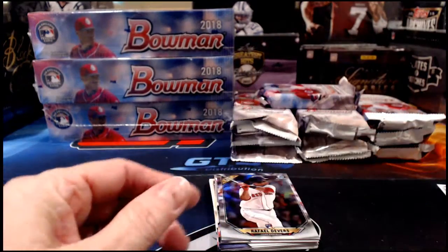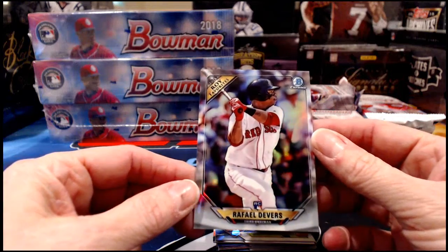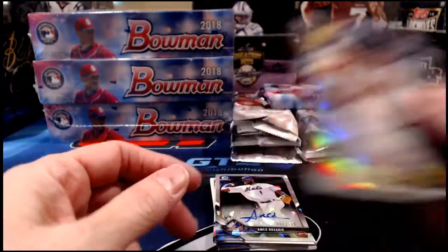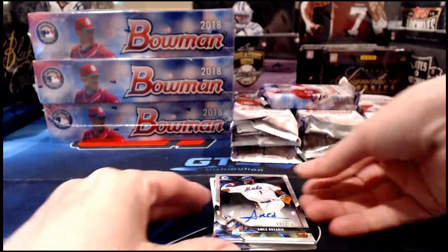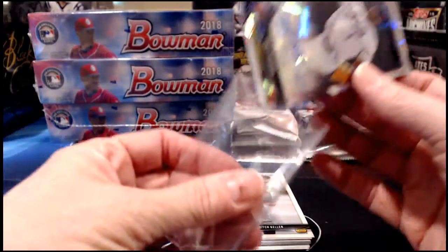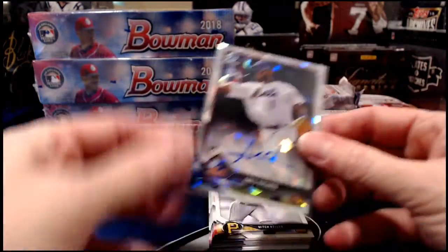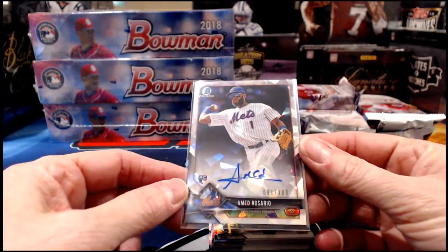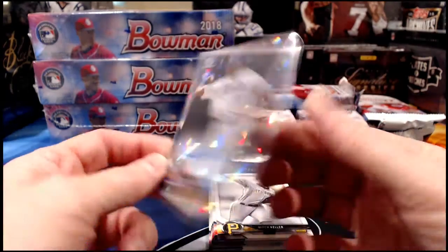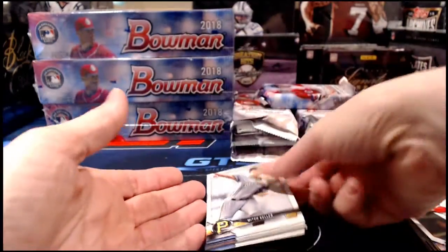Our Bowman Scouts Top 100. Rookie of the Year favorites. We'll find a number of these throughout as well. That one is Devers. Those, again, will all refract. And here we have a nice little atomic refractor signature, Amed Rosario to 100 for the Mets. That's quite a nice little hit there for the Mets. Both signature and atomic numbered to 100.